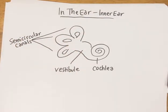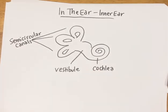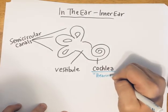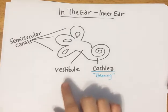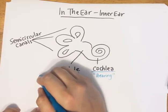Well, cranial nerve 8 is called the vestibulocochlear nerve. The vestibule is where we get the word vestibulo. Cochlear is where we get the word cochlear. So, cranial nerve 8, when we talk about the ear, the cochlea is responsible for hearing. So we hear with the cochlea, so we might have heard of cochlear implants. And both your vestibule and your semicircular canals are going to be involved with balance and equilibrium.